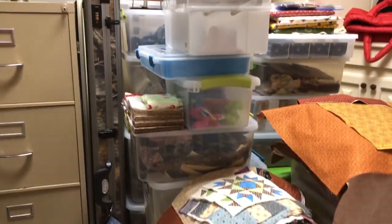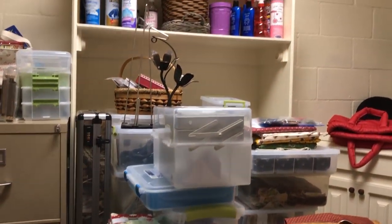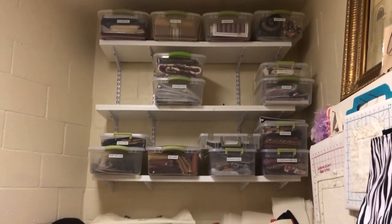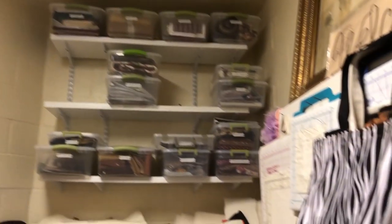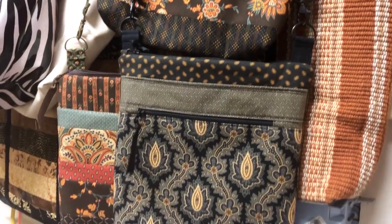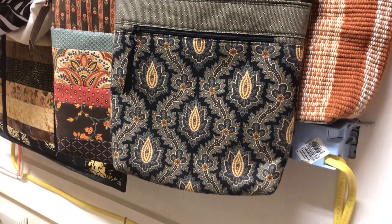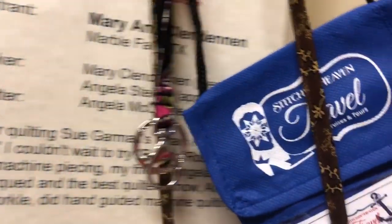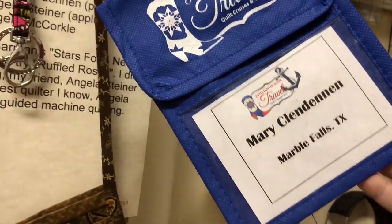Here's projects that are labeled. Just every kind of project that I'm still waiting to get to. There's bags on the wall that I've made. There's a Joe Morton fabric, I think that's called Beach Collection. Oh, look, a Stitch in Heaven cruise lanyard.